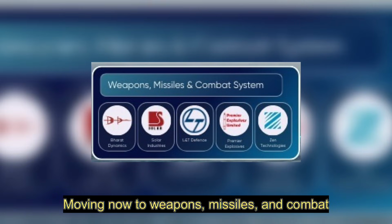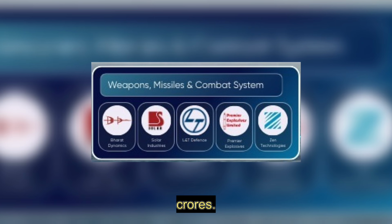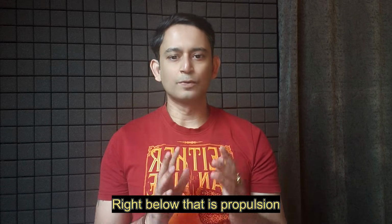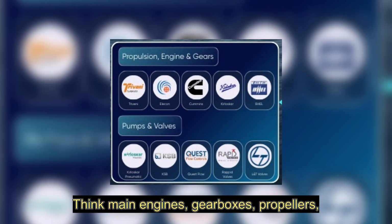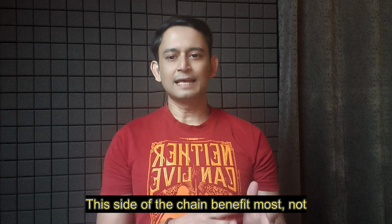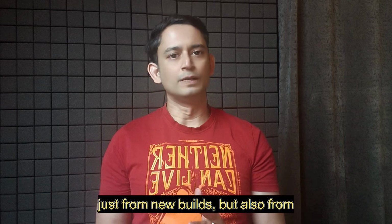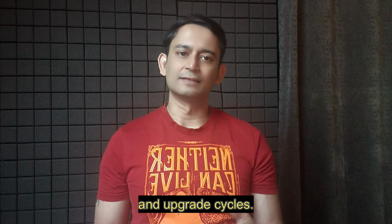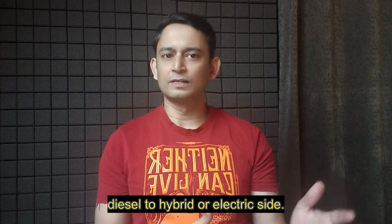Moving now to weapons, missiles, and combat systems. Defense orders here come in thousands of crores. Right below that is propulsion, engines and gears. Think main engines, gearboxes, propellers, anything that moves the ship. This side of the chain benefits most, not just from new builds, but also from retrofit and upgrade cycles, when the Navy switches from diesel to hybrid or electric.